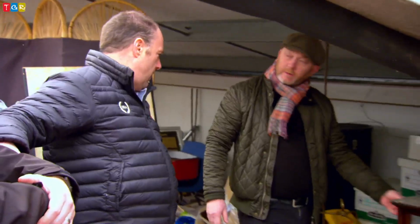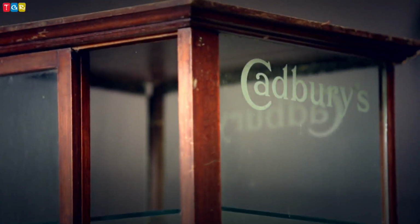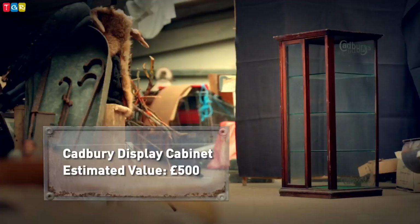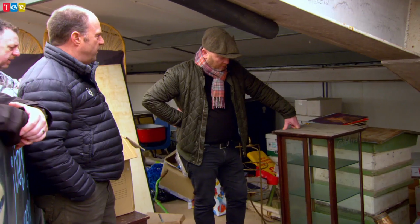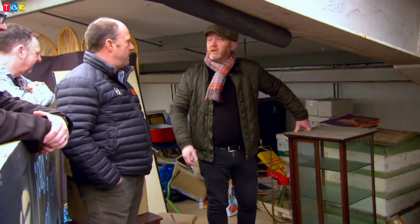At the turn of the century, this glazed mahogany cabinet would have stood on a sweet shop counter displaying chocolates. With its acid-etched lettering, sliding doors and green baize-covered base, it could be worth around £500. Make me an offer. I've got a figure in mind.